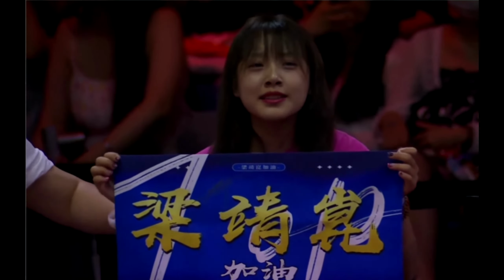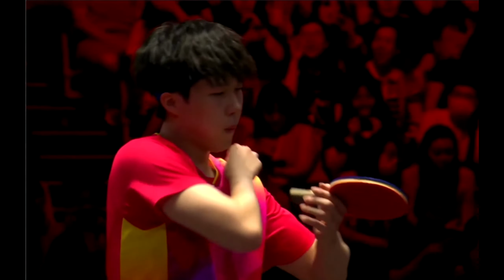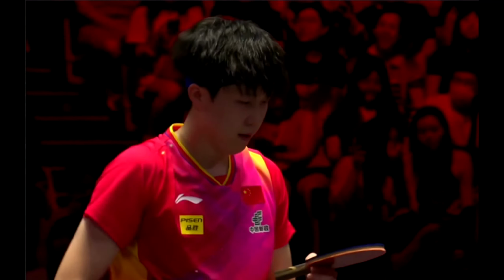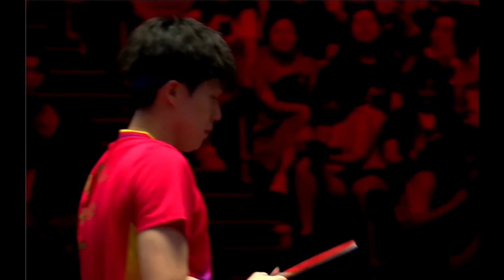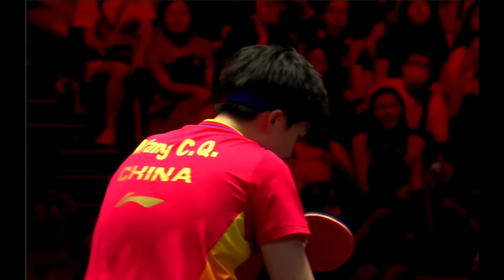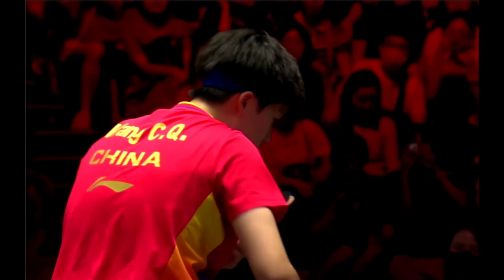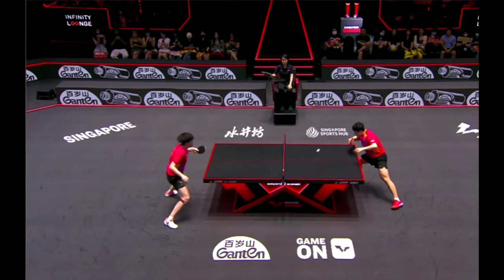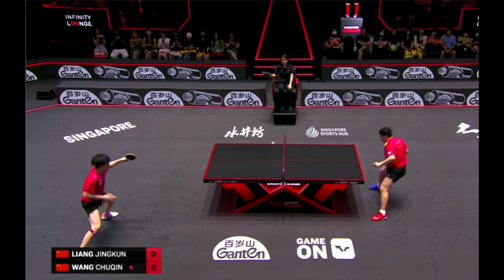But it's not so common to see this banner right there. Nice to have some support on both sides of the table here. Liang Jinquin. Wang to serve, love all. Has been quite a strong player internationally for some time, but one better right here. Wang Chuqin to start off game 3.